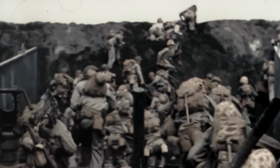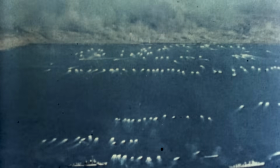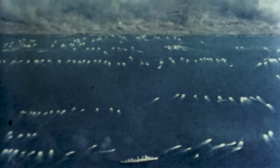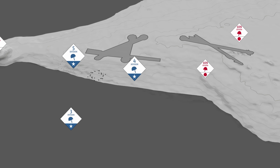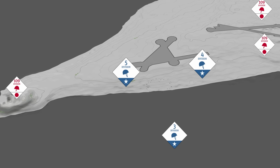The biggest obstacle is a 4.5-meter high terrace of volcanic ash which hinders the men and prevents their supporting LVTs from moving ashore. Just as bulldozers are brought in to make a path, Kuribayashi unleashes his artillery. It's been pre-sighted to bracket the landing beaches and pounds the Marines, inflicting heavy casualties.